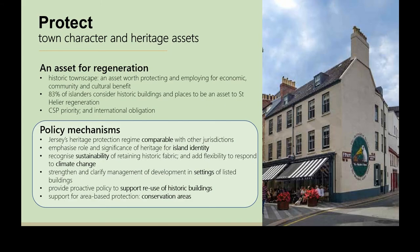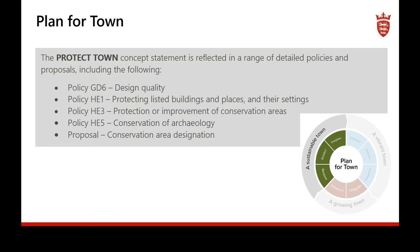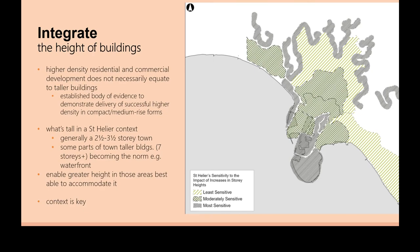Two key elements to bring forward, two of the key concepts in there, are firstly around the protection of the existing town character and the heritage assets. And the plan seeks to set out an approach whereby these are regarded as assets for reuse and their potential to contribute to regeneration. And it includes some examples of that, which we can use to illustrate that point, where they've successfully delivered in relation to enhancing the character of the town, protecting heritage assets, and contributing to sense of place. So again, the plan just highlights those policies that might pick up on this concept and serve to help deliver that as a concept. The other issue is around the integration of new development in St Helier.